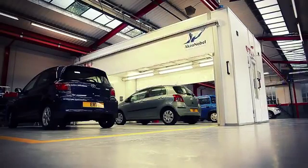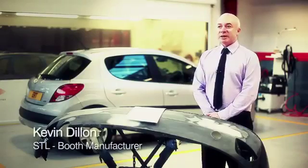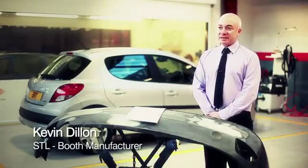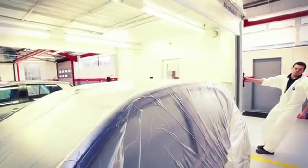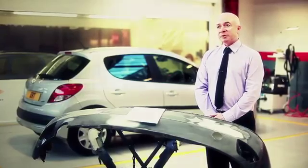Overspray and paint fumes are removed via the booth's revolutionary extraction system. The design feature of the spray booth is very flexible. You can move the booth to the car rather than the car to the booth, so you haven't got any downtime or in-car movement. It could actually change the way we develop body shops in the future.